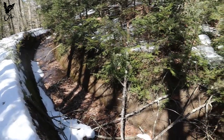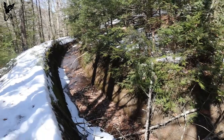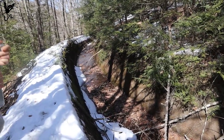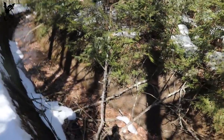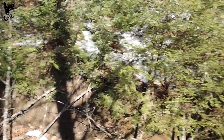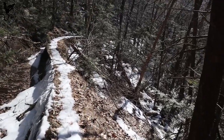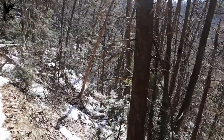Now, I was not able to find any clear information on how old this thing is, but it's probably at least 100 years old. Oh, at least. I think if we go this way though, we'll get to see where water comes down off of the aqueduct and feeds that whole mess that we just saw.